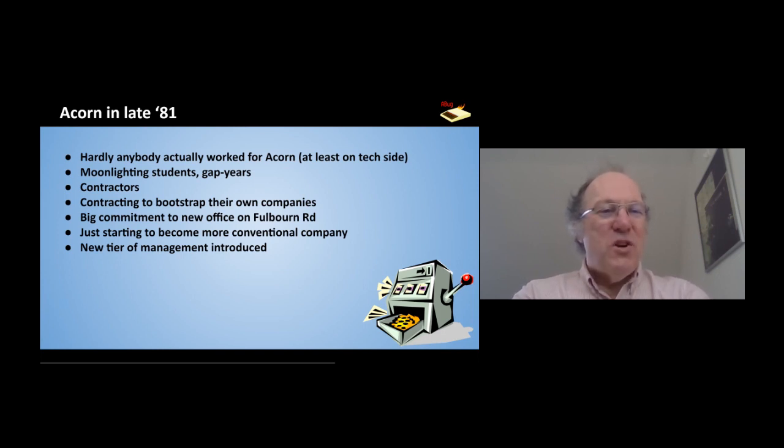And Acorn was just starting at this point to become a more conventional company. So this business of nobody actually working for the company was changing. The staff was being built up, so more things were in-house. And there was a new tier of management introduced with people like John Horton coming in. So again, it was becoming a real company rather than the seat of the pants startup organisation. But it was a very interesting time to be there in that sort of transition.